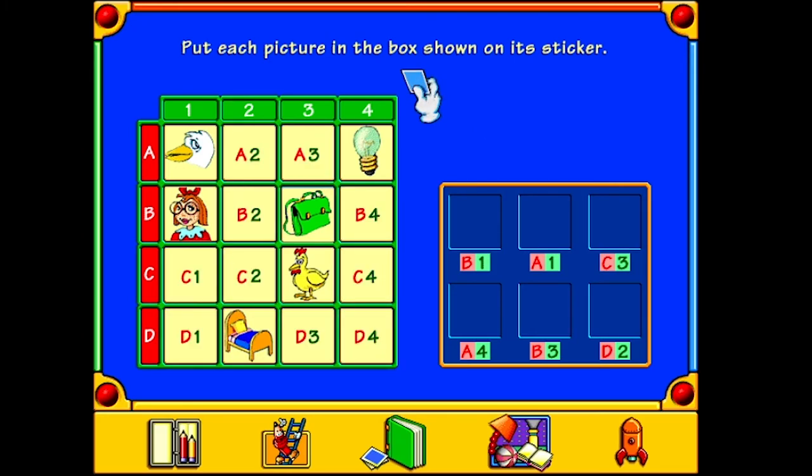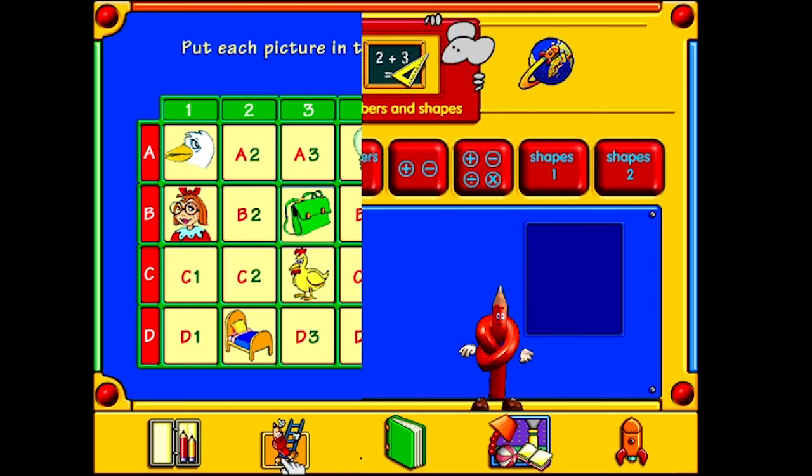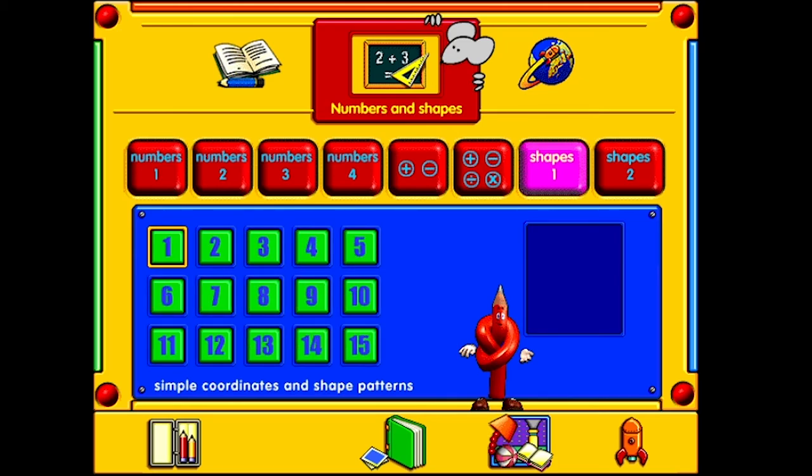Ace, matey, I've got a sticker with your name on it right here. Woohoo! Hey, pretty smart stuff. Very smart stuff. What do we got? Way to go!